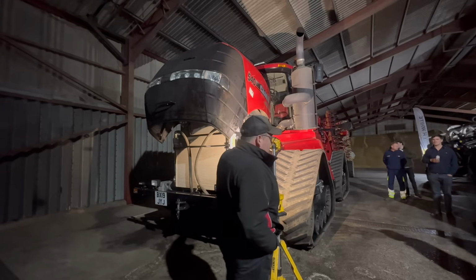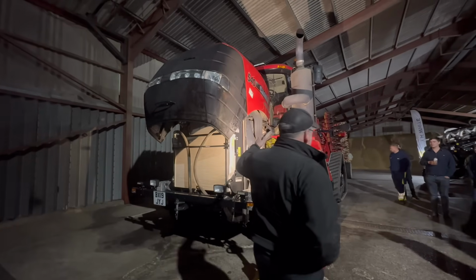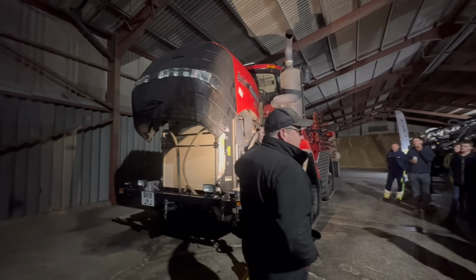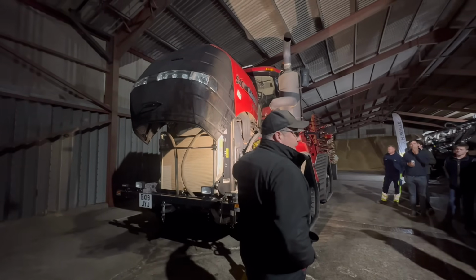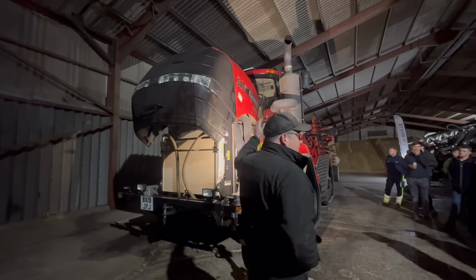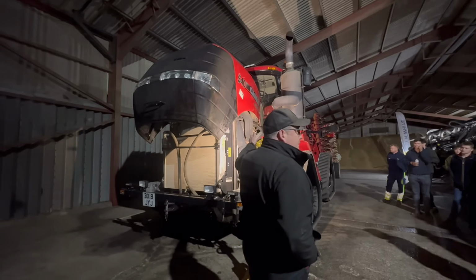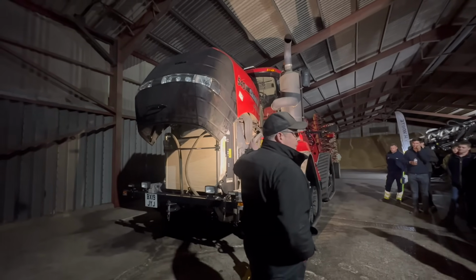But obviously your engine oil levels to check daily. You know, tractor like this, for the sake of 5-10 minutes to check the basic things. Who wants to be putting a £40,000 engine in a machine like this for the sake of not checking oil? You know, no excuse.